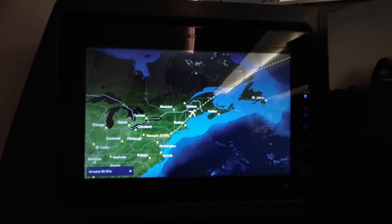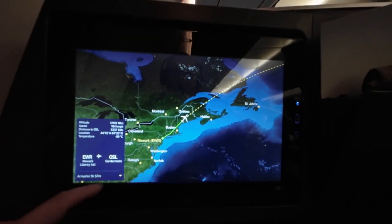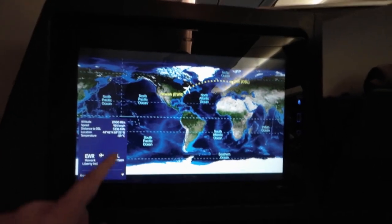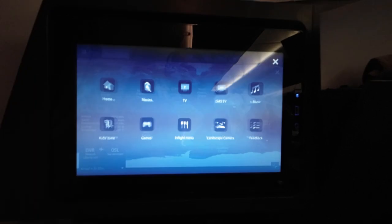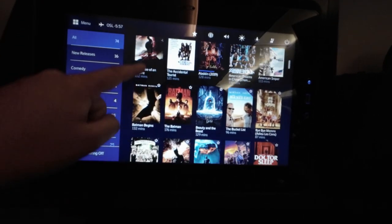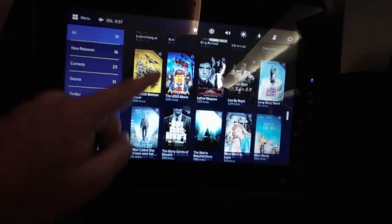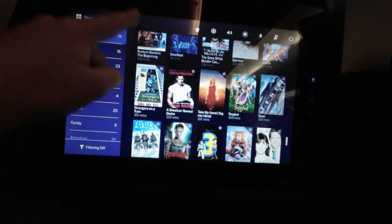Let's take a look at the in-flight entertainment system. Of course, you have the mandatory in-flight map, just to know where we are. And then we have to check out what kind of movies there are. There are quite a lot of movies, 74 overall. That's a reasonable amount, and I found something that I watched through the night.